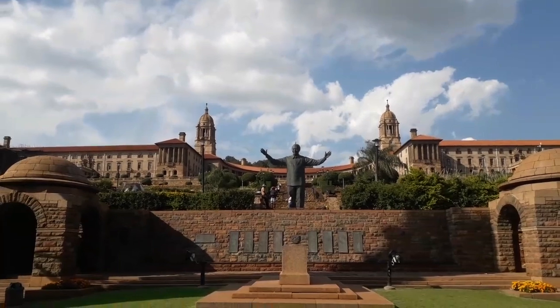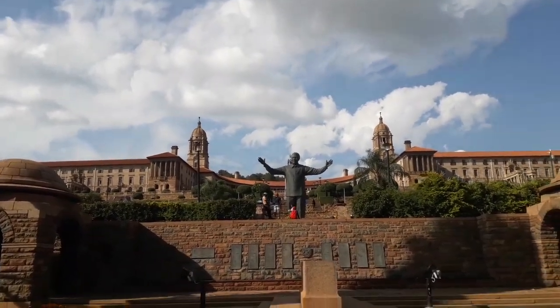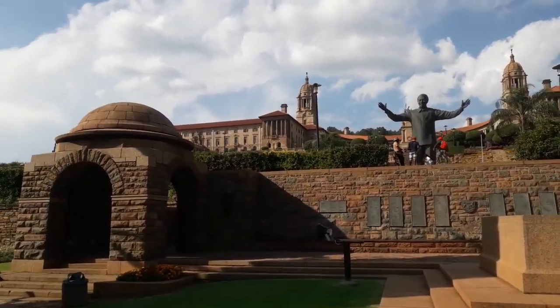As you can see, the statue there of old President Nelson Mandela. It's a 9-meter tall bronze statue.